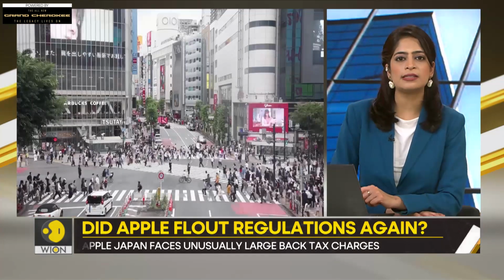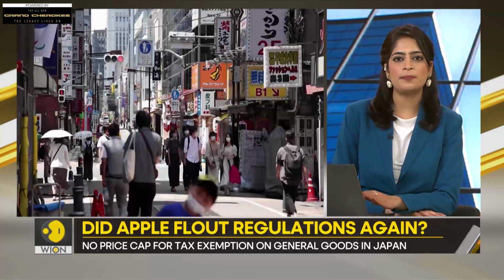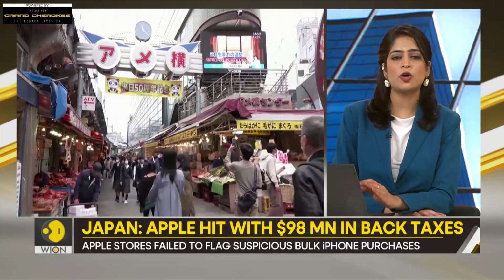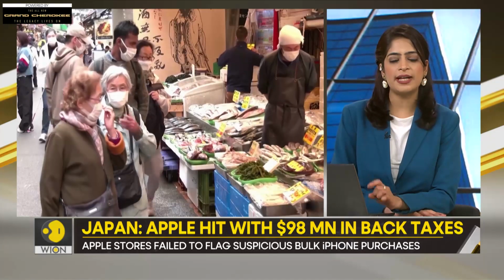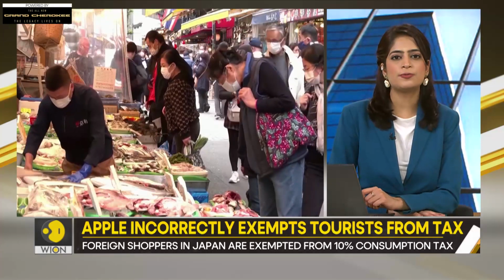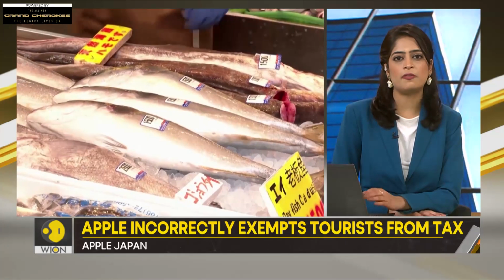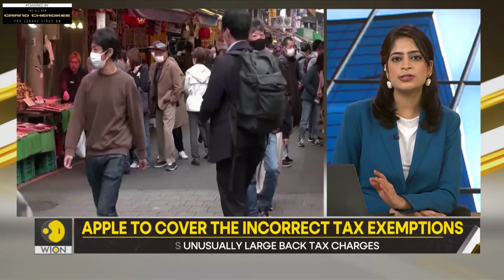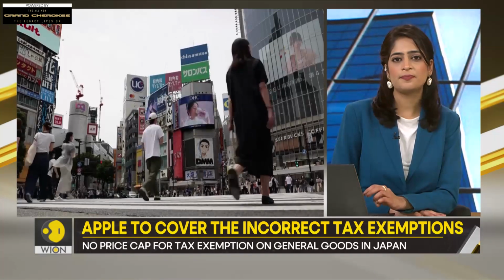Inbound tourism and consumption are pivotal in Japan's growth strategy. Foreign visitors have a huge appetite for shopping, and that is reflected in Japan's economy. But improper exemptions serve as a loss for the government. They cost money, which the country needs to fund social security programs.